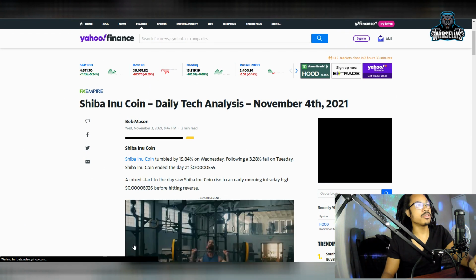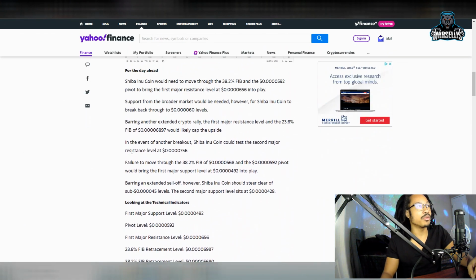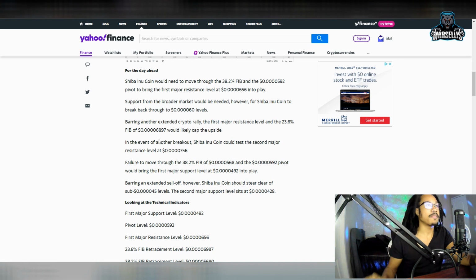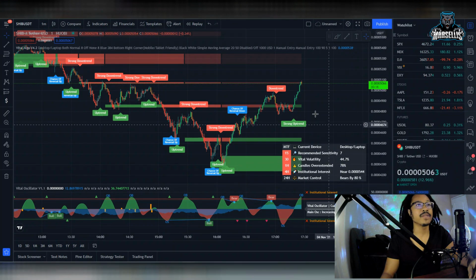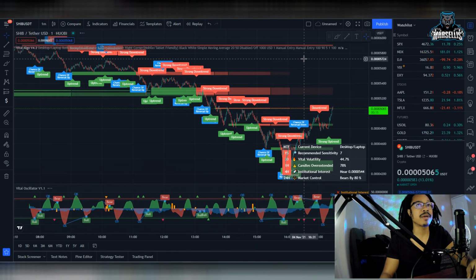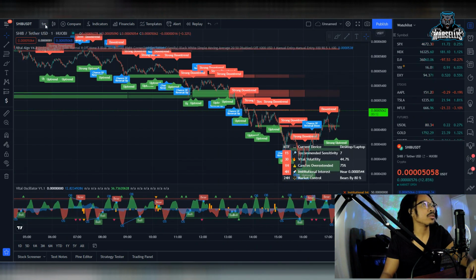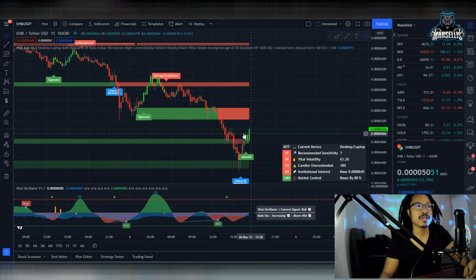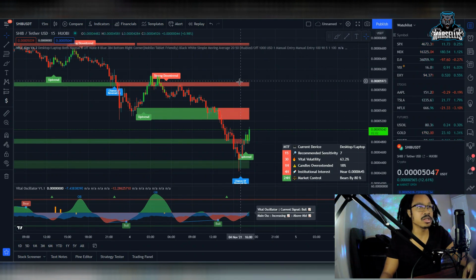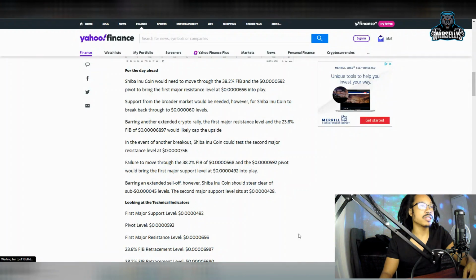So Shiba Inu technical analysis, pretty much going over what we already went over, but just kind of simplifying it. So over here, Shib coin would need to move through the 592 pivot to bring the first major resistance of 656. So in order to get to our resistance at 656, we got to get past 592. Right now we're at 5063, so we have a lot to go in order to get past that. 592 is all the way up here. Looking at it from the 15-minute chart, you'll probably see a better perspective. So it doesn't look as intimidating to break if we look at it from this chart. But yeah, we just got to get past this supply and demand area, and then this supply and demand area. Then we're going to go up here on a rise in Shiba Inu.